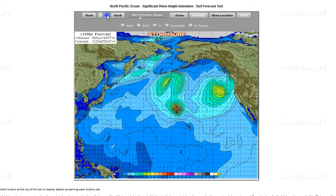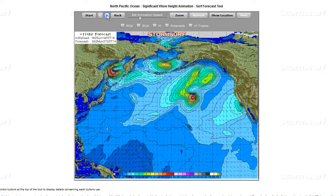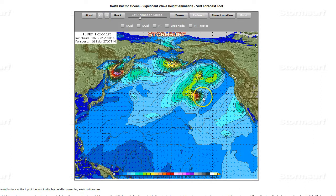And then Anna, we're out 136 hours. Notice Anna getting picked up, 30-foot seas, but kind of not really aimed back at Hawaii so much, and we're into 180 hours, and that's it. It'll be interesting to see what the system does. Anyway, so that's kind of it.